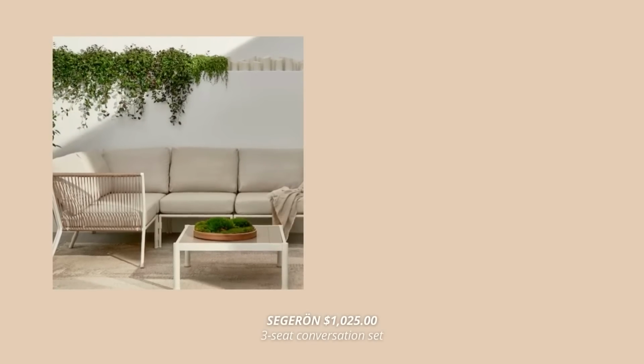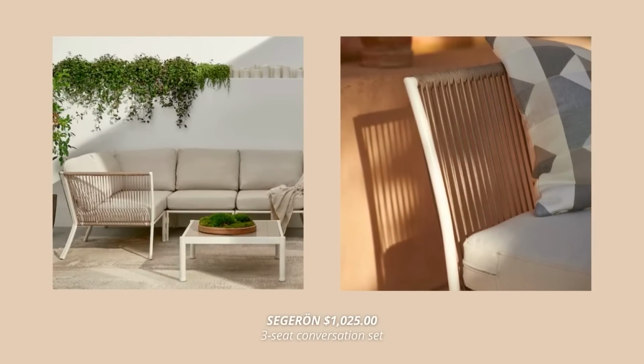Now we have to talk about a new IKEA series for patios, balconies and gardens. This new series is called Segron and is the perfect mix of a relaxing Mediterranean oasis with a hint of a calm Japanese garden. First, check out this 3-seat conversation set in this beautiful off-white color.